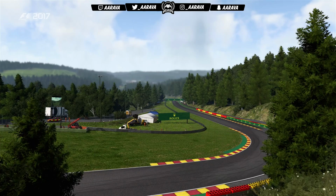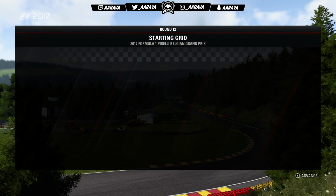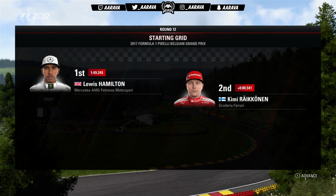Well then, after an exciting qualifying session yesterday, let's take a look at how the cars line up. Lewis Hamilton lines up on pole position, and Kimi Raikkonen completes the front row.